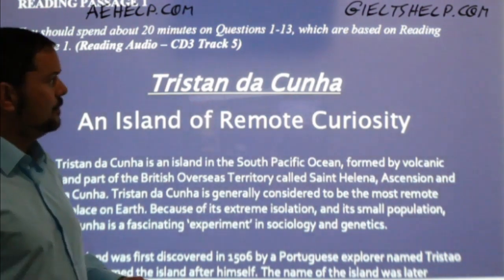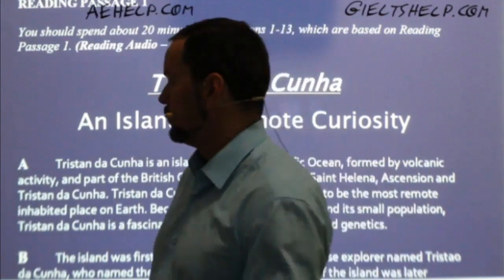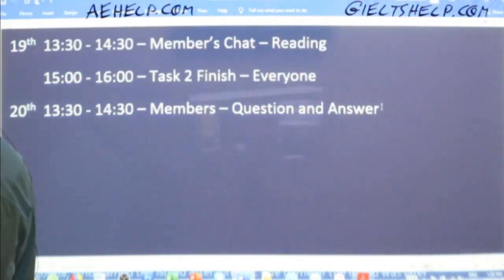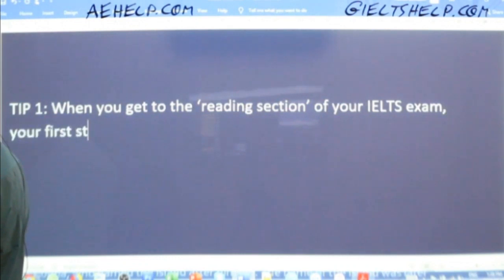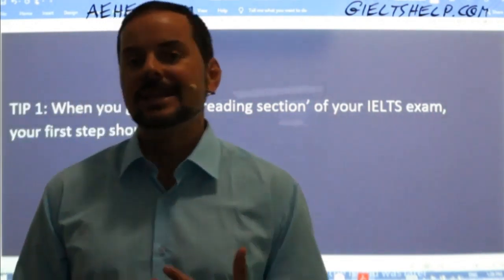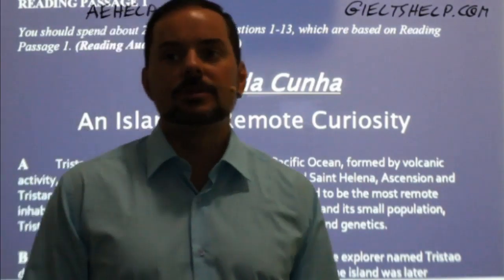Now, when you get to your reading passages, what's the first step you should take, members? So what is always step number 1 when you open up the reading section of your IELTS exam? So I'm going to give you some very clear step-by-step strategies today, members. That's my goal. So first strategy. So tip 1, we'll call it. When you get to the reading section of your IELTS exam, your first step should be to what? What should be your first step when you get to the reading section of your IELTS exam? And this is a very good strategy. It could easily help you to save an extra band score.